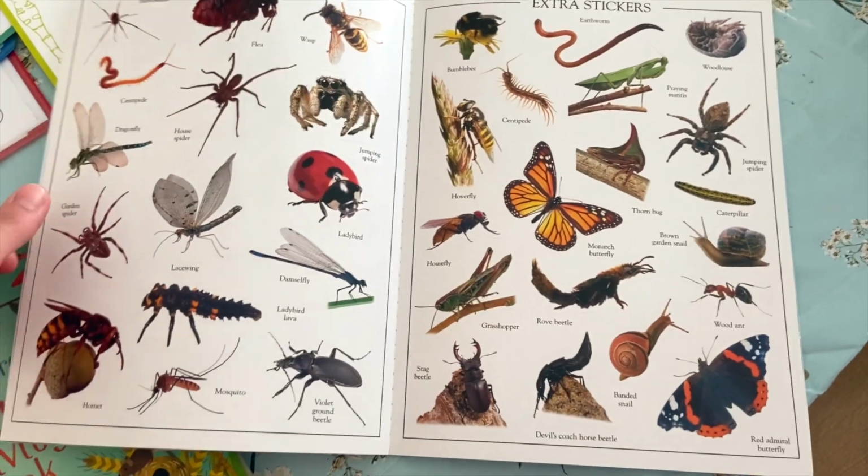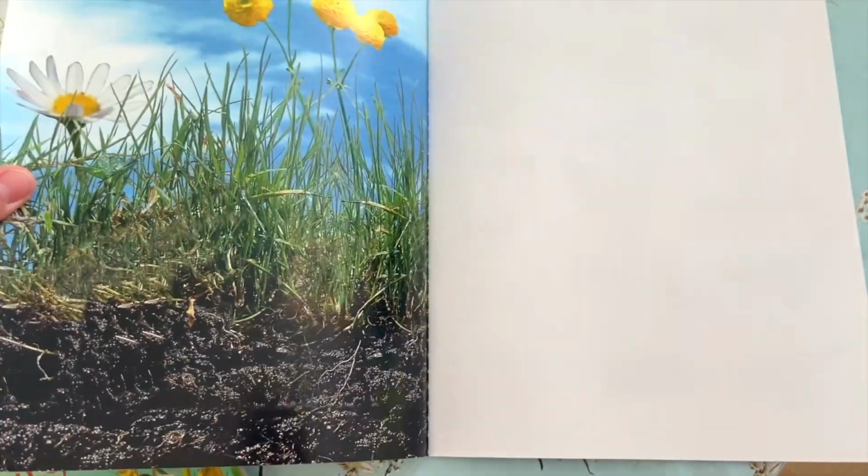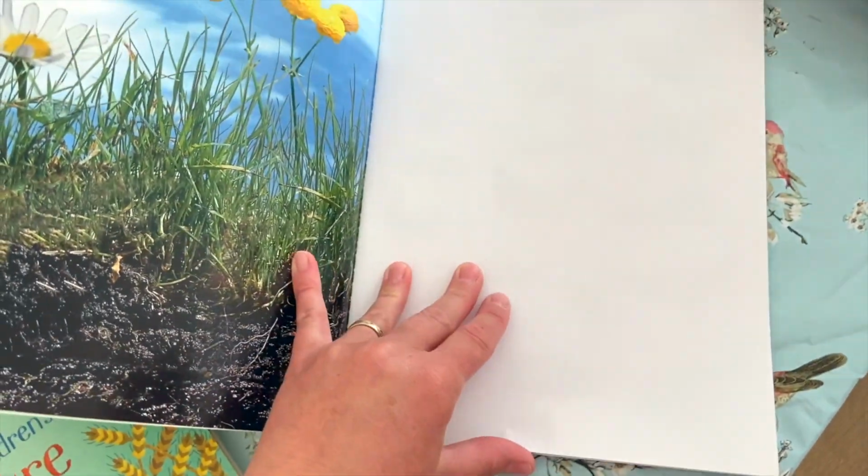And extra stickers so that you can also make a scene, I think, with this bit. That'll be good. To see what goes into the ground, what is on the flowers and that. That's right. Pollinators on the flowers. Yeah, you put them in different parts, can't you?